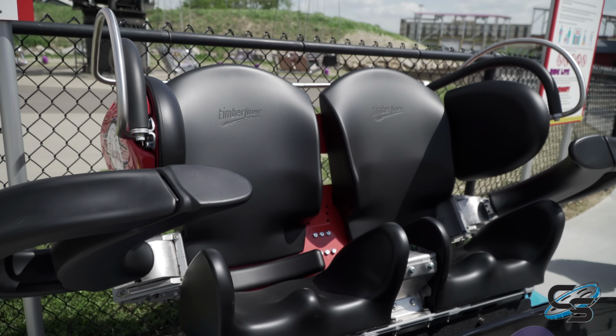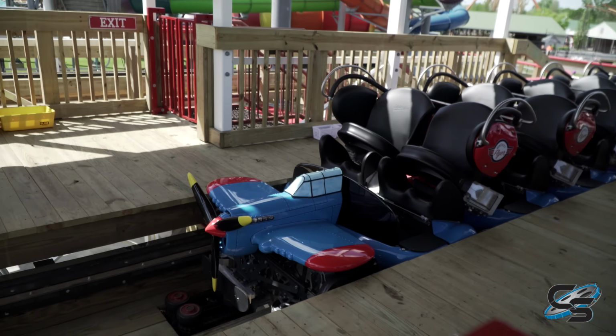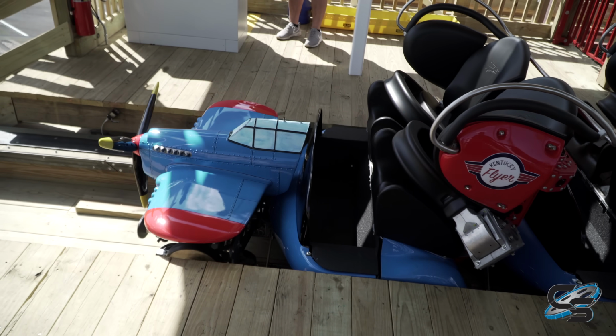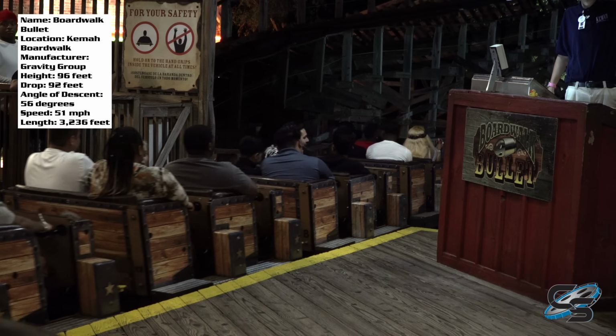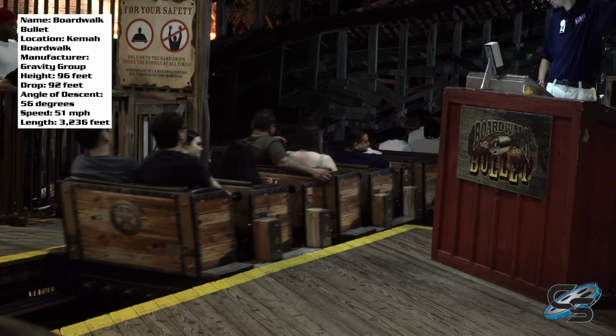Most Gravity Group coasters run with their Timberliner trains, and I remember once at IAAPA, Mike Graham from the Gravity Group was quoted as saying if they could put Timberliners on any coaster, what would it be? Boardwalk Bullet. So it's kind of interesting to imagine how this ride experience would be different with the Timberliner train versus the classic PTC. Would it be better? Would it be worse? Honestly, I couldn't tell you. I've never ridden a wooden coaster that at one point was running both different styles of train.